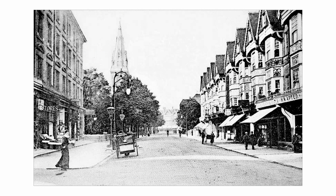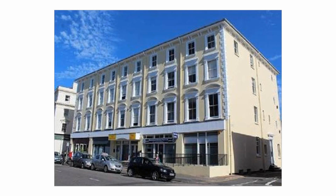Now, finally, we're just going to look at the lower half of South Street. And I'm sure you'll recognise this building. The only Italianate architecture in this bit of Eastbourne, really. Everything that we've looked at so far has been very Gothic, hasn't it? Very pointed and very angular.